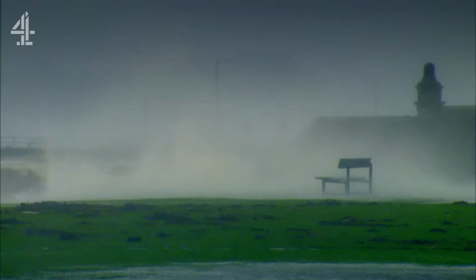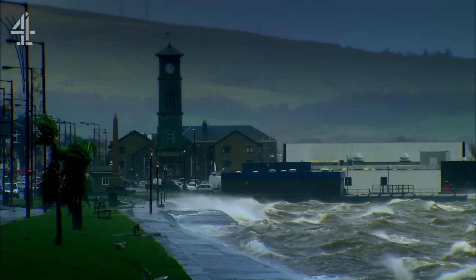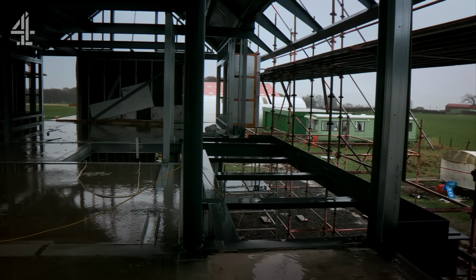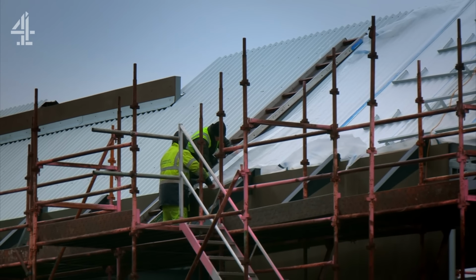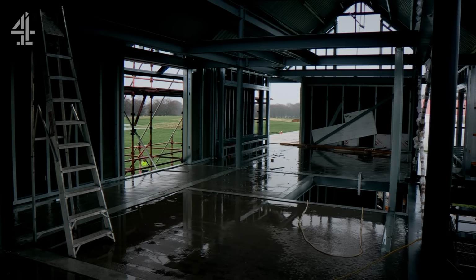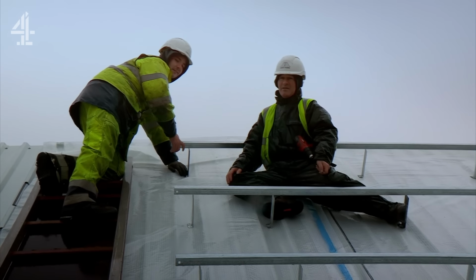when Scotland is battered by the worst storms in a generation. This is the wettest I've actually ever seen it here at the airfield. In these conditions, everything takes twice as long. On the roof, they're battling the wind, trying to stop materials from blowing away. I've been on the roof for a long time, so you kind of get used to it a wee bit.